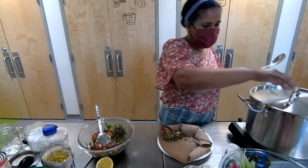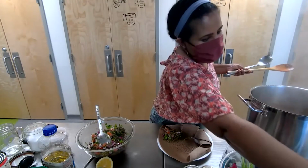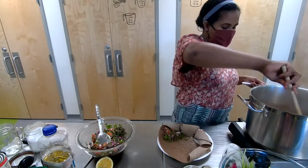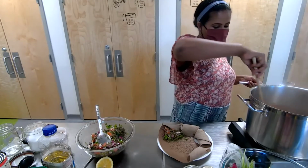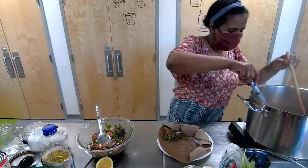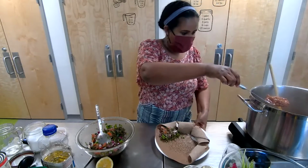Perfect. So this will be soon for our beef. I know it's a little bit hot, but I want to show you how we serve it, and then I want you to see the result. Okay, we have four minutes, but I'm going to take some sauce, and I want to show you how it looks so far.